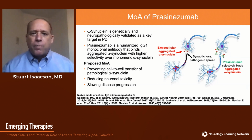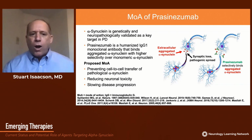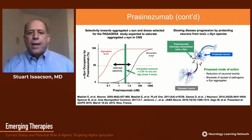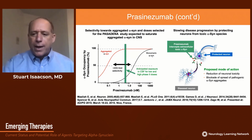The mechanism of action of prasinezumab seems to be by preventing the cell-to-cell transfer of pathological alpha-synuclein, and in this way, both reducing neuronal toxicity and slowing disease progression. This monoclonal antibody is a humanized IgG1 antibody that binds aggregated alpha-synuclein with 400-fold higher selectivity over monomeric alpha-synuclein. Studies demonstrate that it's able to enter the CSF in a dose-dependent manner and can be demonstrated there.